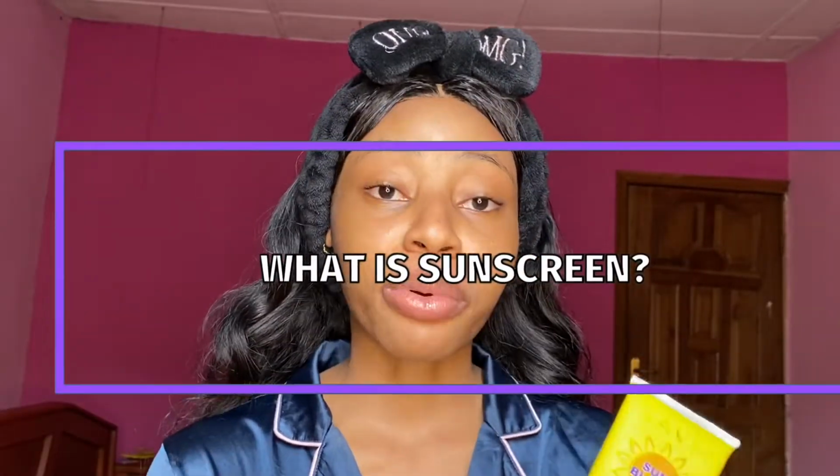First of all, what is sunscreen? Sunscreen is basically a skincare product that protects your skin from the UV rays of the sun. This sun you see, guys, it looks good, beautiful, and looks nice, nature. But this sun isn't really the best for our skin because it can really cause severe harm and damage to the skin. And that is where sunscreen comes in. Sunscreen is like a layer of protection to prevent the sun radiation from affecting us. Basically, sunscreen helps to prevent further hyperpigmentation, dark spots, discoloration on your skin.